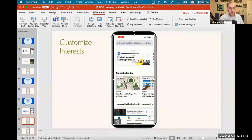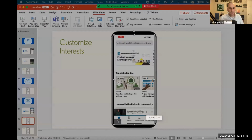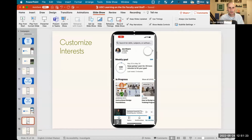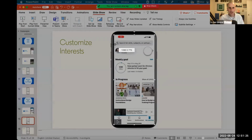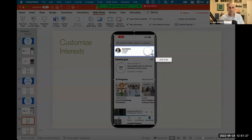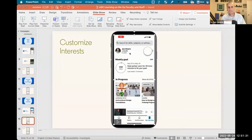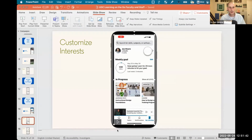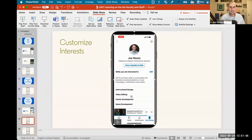And so from the home screen, you're going to hit the My Learning. And from My Learning, you'll notice that up top, you'll have a picture of your profile. And then if you tap that, it says that I have 6 skills. So I'll show you how to add one. You can also see how this is your weekly learning goal. So your Fitbit tracking progress of your learning. And then you can go ahead in here and change some of these.